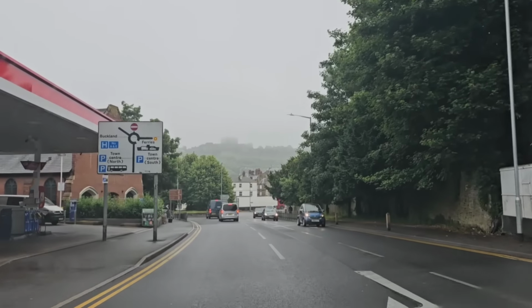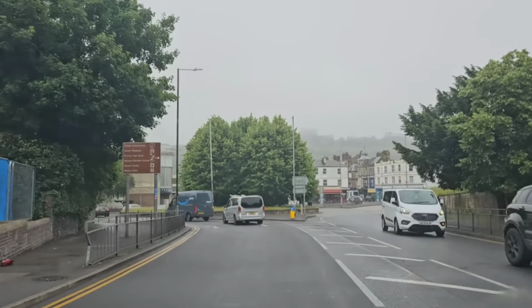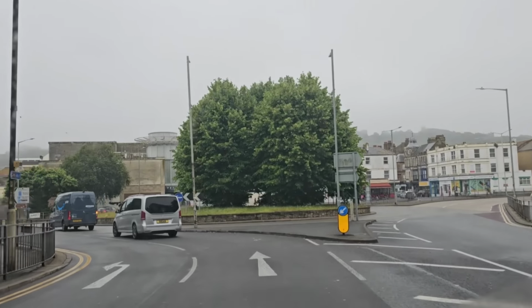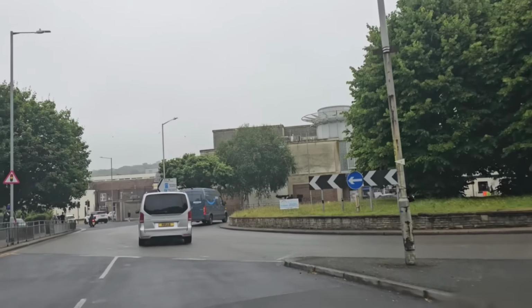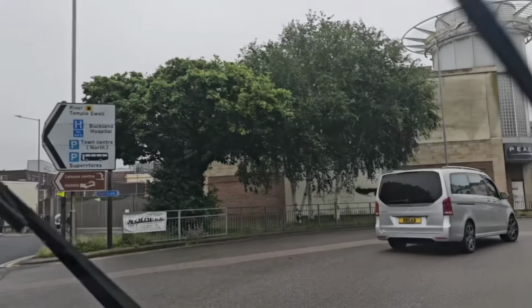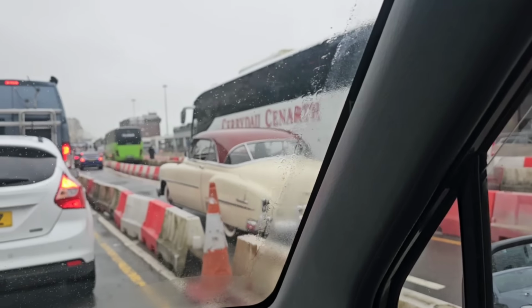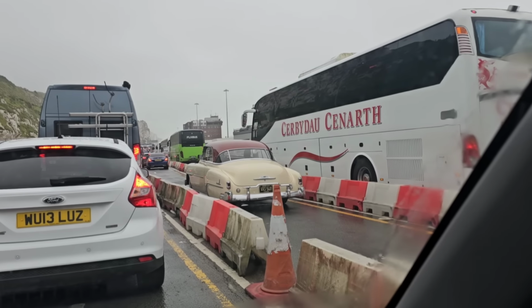I think this might be Dover. Yes, it is Dover. That's Dover Castle in front of us there, hidden in the mist. Go and see what boat we can end up on. Ooh, that's rather nice. A Chevrolet something.